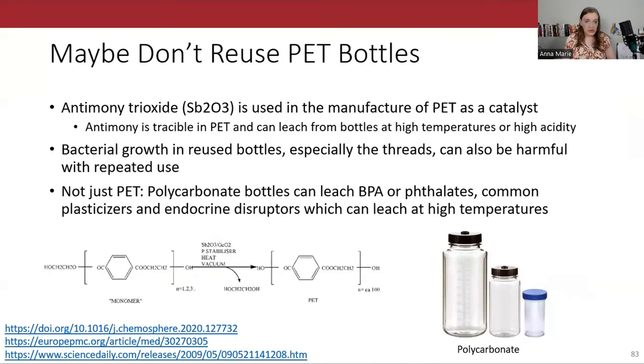As an aside, if you're the type of person who reuses plastic beverage bottles, please stop. The more that an individual bottle gets reused, the more likely it is for either microplastics or the antimony catalyst left over in the production process to leach into your water and damage your immune system. Plastic bottles are also hard to clean, since bacteria can latch onto them, especially in the threads where the cap goes on. And in the case of polycarbonate bottles, like those trendy Nalgene bottles, they can leach BPA or phthalates, which are plasticizers used to help with the blow molding process, but are also endocrine-disrupting chemicals.